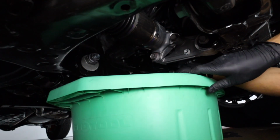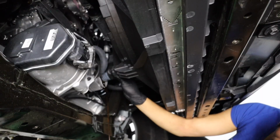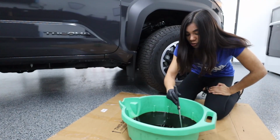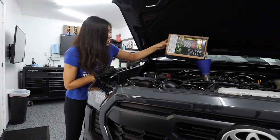I'll not only show you guys how to do this whole process on a 2024 Tacoma, but I'll also show you what the oil looks like if you're curious. Hopefully we don't find anything out of the ordinary, but let's get it started, and I'm first going to show you everything I'll be using.